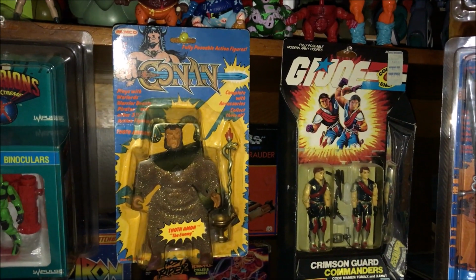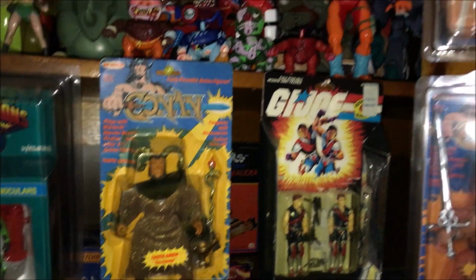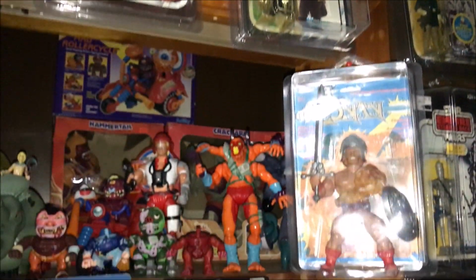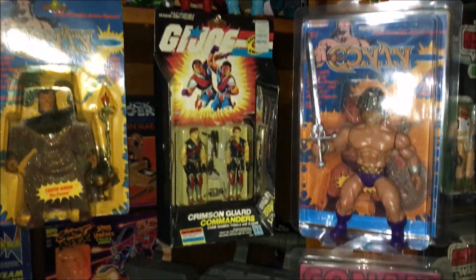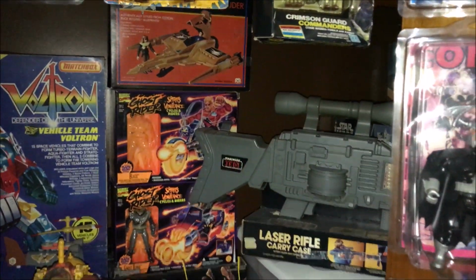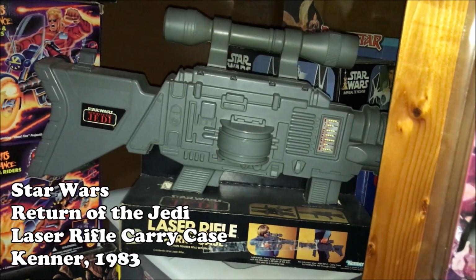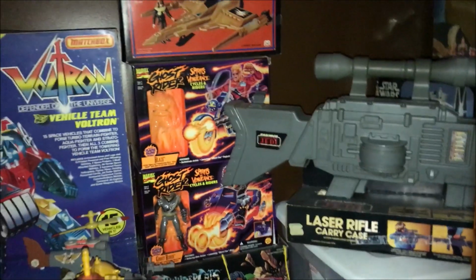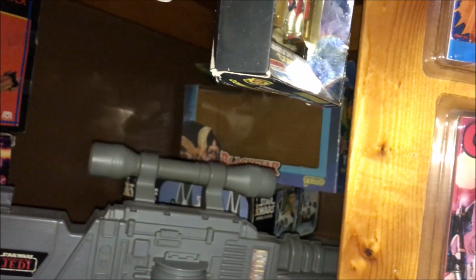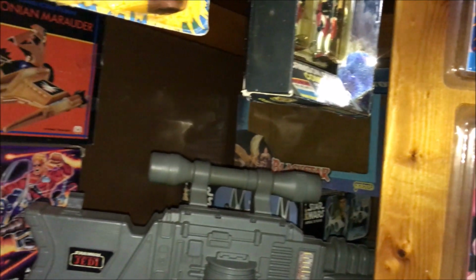A couple carded Conan. Yeah, the Crimson Guard. There is a couple. Oh, that's the carrying case. Yeah, the laser rifle carrying case. Ghost Riders. Back in the side here there is a boxed TIE Fighter box for one of my battles.